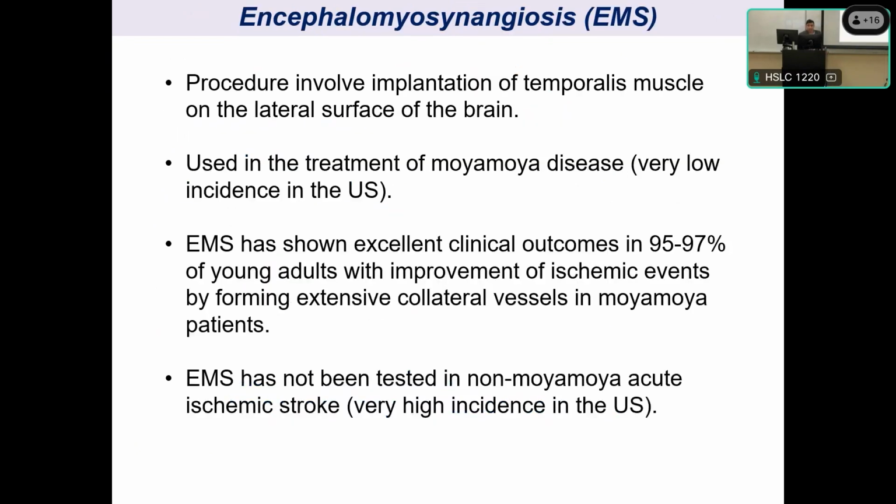My lab does encephalomyosynangiosis. This is a very commonly used surgical treatment for moyamoya disease, which is a progressive occlusive disorder where you have progressive narrowing of blood vessels that often leads to stroke. We don't have so many cases of moyamoya in the US, but in Asian countries they're more prevalent. So we wanted to use these techniques in the treatment of ischemic stroke.